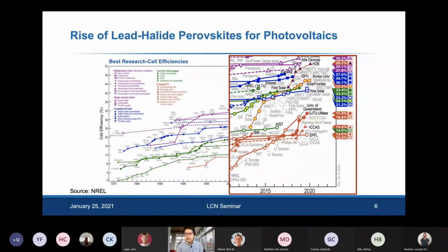This is a little bit out of date. And that is more efficient than multicrystalline silicon. And these polycrystalline perovskites made at low temperatures are almost as efficient as the best single crystalline silicon solar cells. So that is really quite remarkable.